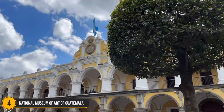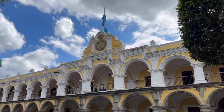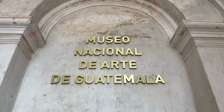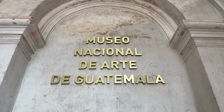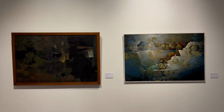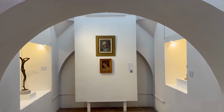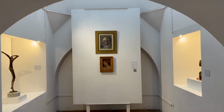Number 4. National Museum of Art of Guatemala. You'll definitely want to make time for the National Museum of Art of Guatemala. This incredible museum is located inside a beautifully restored colonial building that was once the royal palace of the Captains General. Just walking through the grand hallways is an experience in itself.